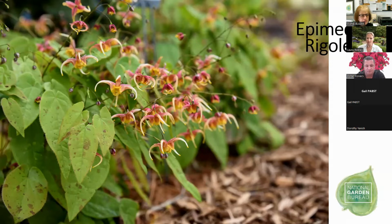And then the other thing about it is it's a good shade option, a good drier shade option for your shade garden. So much better for shade than say a hosta is. Much better for dry conditions than a hosta.